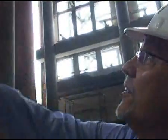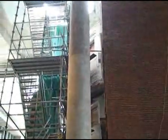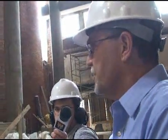And again, this whole area here where the temporary stairs are located will all be inside this building. So when you walk along in here, you'll be able to look up like you're outside, as if you're looking at a facade of a building. And that's one of the neat features about this. And as you circle around the south side of this building, half of that facade will be inside this building as well. So it's one of the features that we're real proud of.